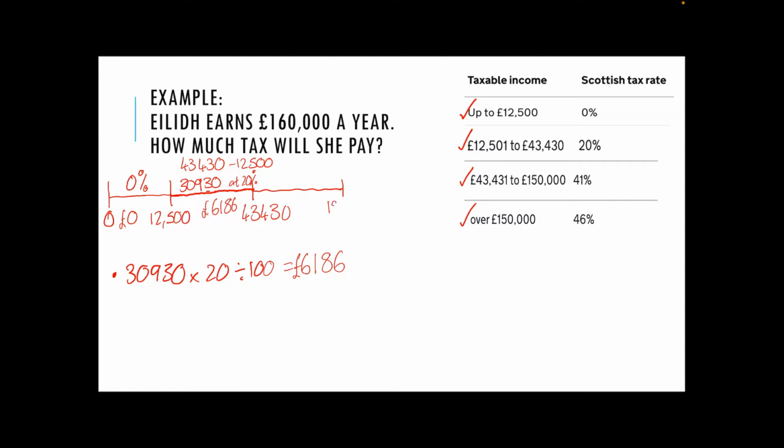This time though, we are going right up past that 150,000. So we're going to do 150,000 take away 43,430. So this time it's going to be 106,570 at the 41%. And then the last section is going up to our 160,000. So 160,000 take away 150 is just 10,000, and that's at the 46% there.